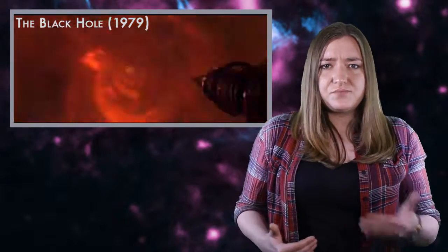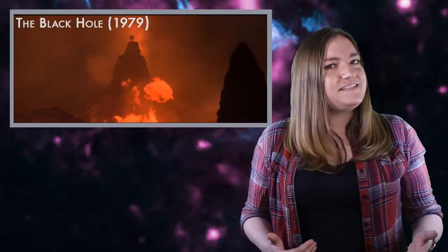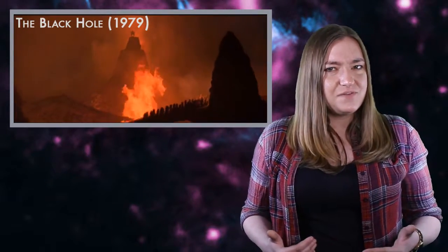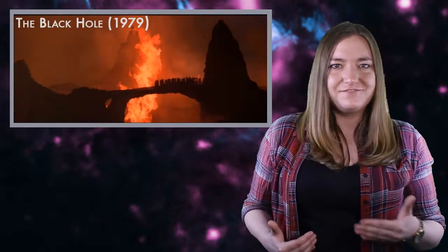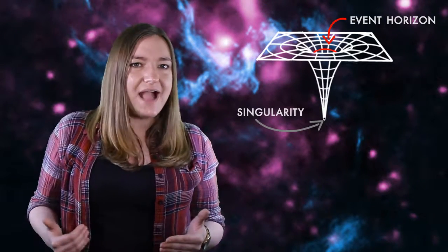Black holes being used as wormholes is as old as black holes being represented at all, even if the inside of the black hole Disney portrayed looked more like it belonged in an adaptation of Dante's Inferno. But wormholes are separate astronomical entities to black holes. A black hole is an infinitely dense singularity with an accompanying event horizon. Once you pass that point, you can't go back.